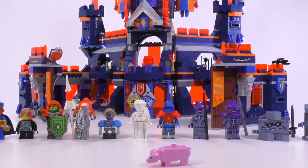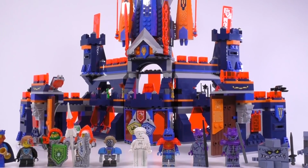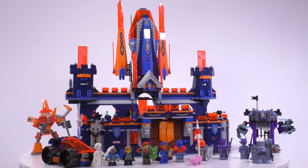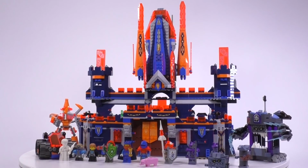The Knighton Castle is kind of a big set for Next Knights, finally something we can really relate to, because I was a fan of the old castles back in the days, and I think this thing just hits the mark in so many proper ways that it is a very likable set.